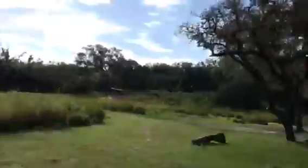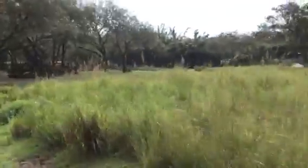Still seeing the Ankole off on the right-hand side. The wildebeest coming up on the right as well as we're turning.